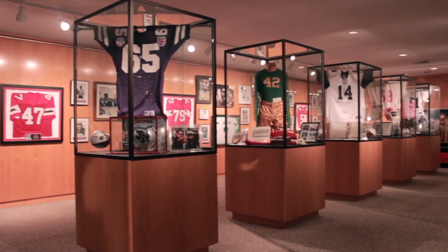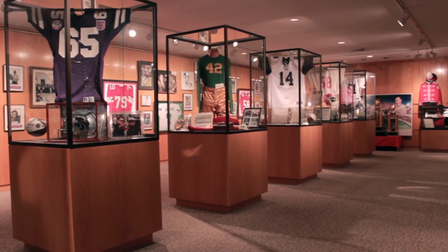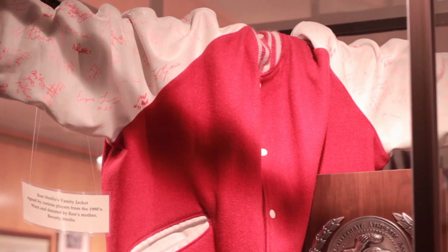It's a good spot to stop in on game days. It's open throughout the year. If people call ahead, we can get them in here and kind of show them off. It's a good little history of YSU football. It's a good little history of football in general, of kind of how both have evolved.